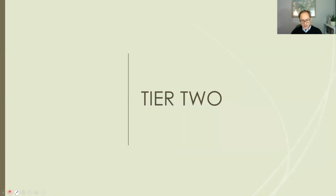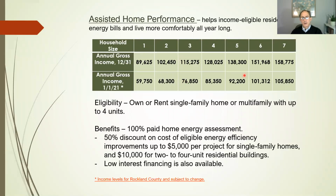So let's move to Tier 2. And here the income guidelines change. And you can see there's 2 tiers. And because of COVID-19, the state bumped up the qualifications for this program. So through the end of the year, the end of this month, December 31st, if you apply for the program, these are the income limits.